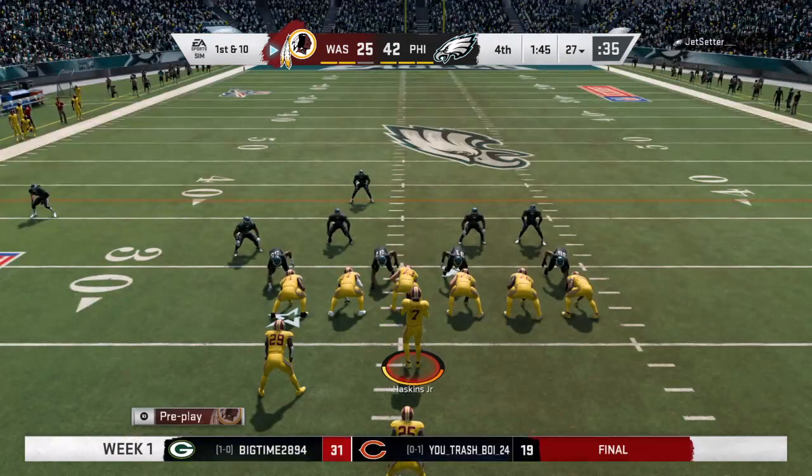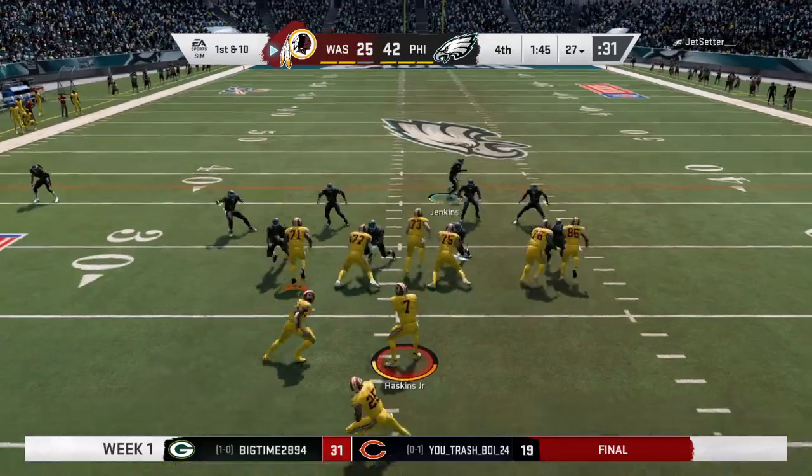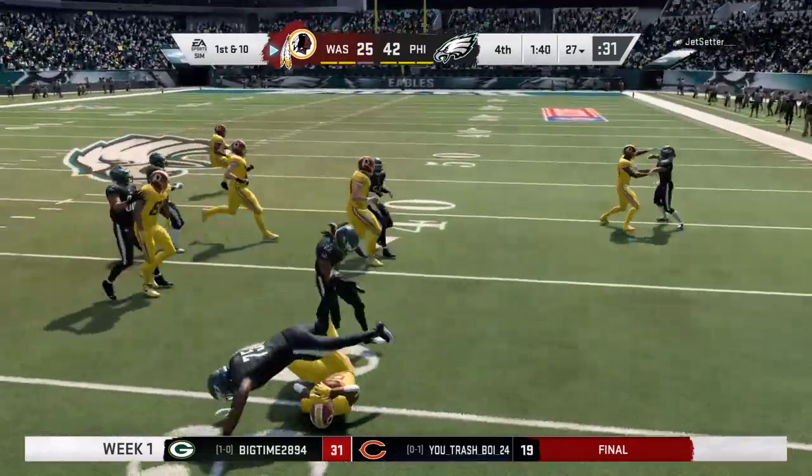The offense back out there at the line, ready for their next drive. They're down big here late. I don't know. You just want one last drive here for pride. Some people like to do that.